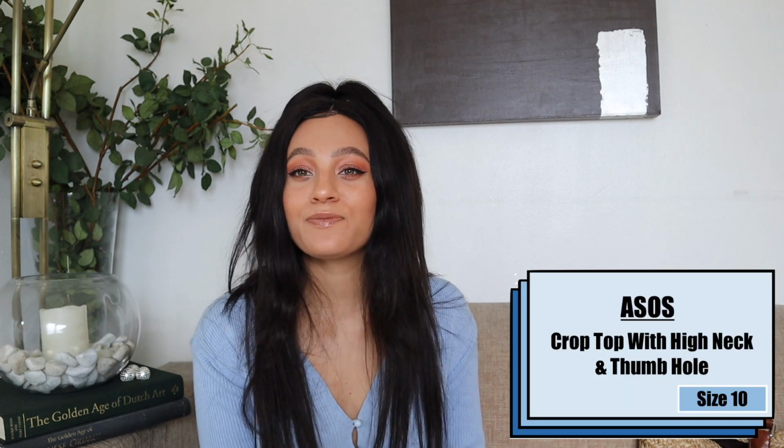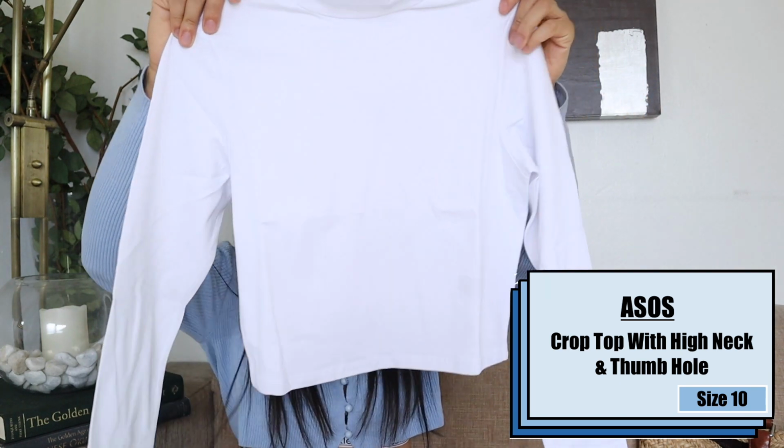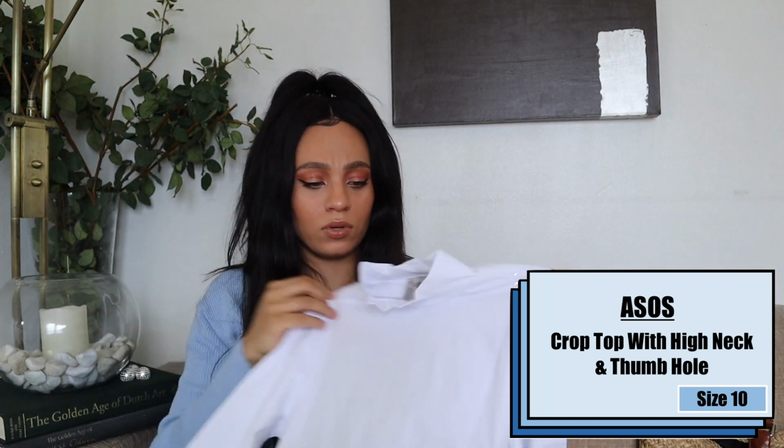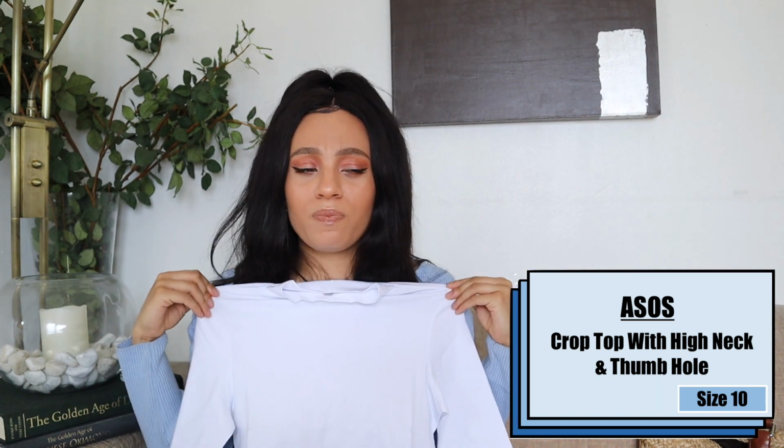Okay, next thing I got was this basic crop top from ASOS Design. Now look at that. Look at that. Is it the right size, bro? Yeah. Oh, I don't know. I've got such broad bloody shoulders. Oh, but the arms look very long though.